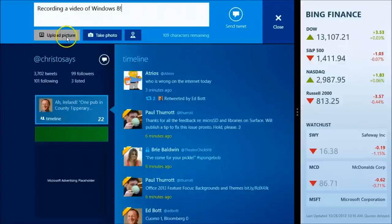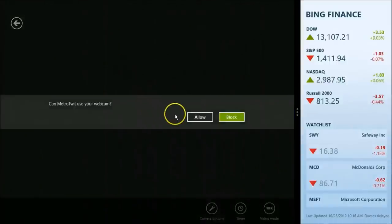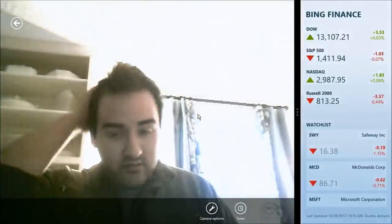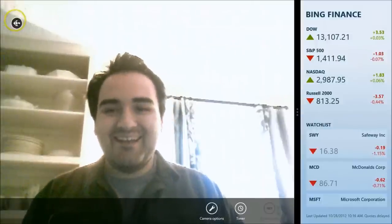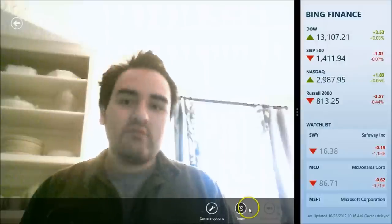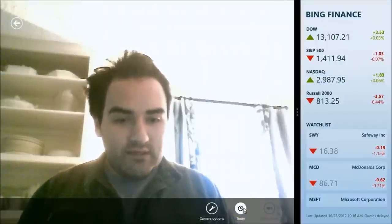No, let's go ahead and take a photo. See how this works with my webcam. So I can click take photo. And do we want to allow Metro use? Yes, allow. Wow. Looking pretty bad. So we're going to go ahead and stop that. We're not going to add that to the deal. Oh, actually, you know what? Why not? Timer. What's that do?